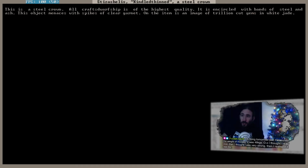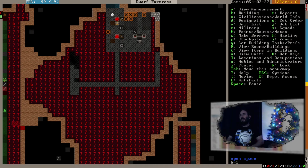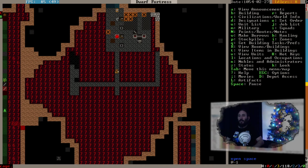All craftsdwarfship is of the highest quality. It is encircled with bands of steel and ash. This object menaces with spikes of clear garnet. On the item is an image of trillion-cut gems in white jade. It's not the most exciting item we've ever seen, but at least it's an item, and he's going to feel jolly pleased that he's made it, no doubt.